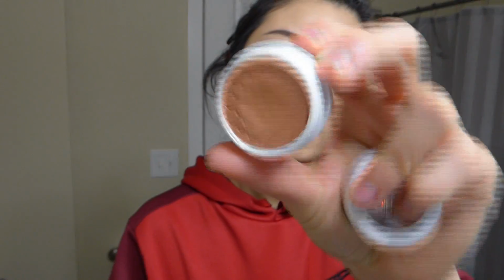I finally busted this back out. It's the Shan XO color with the ColourPop collab. I got this like 2 years ago. I haven't really used it much. This is in the shade Selfie. It's like a muted kind of terracotta shade.